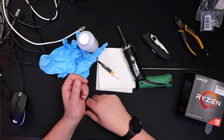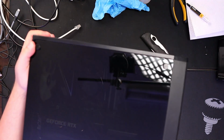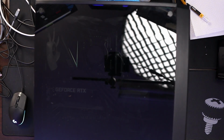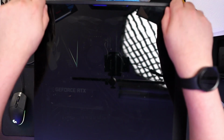All right, let's get started. This computer case has a glass side panel, so we're going to take the glass side panel off very carefully. I'm going to clean up the entire case as we go also, just because it does need a little bit of a dust clean out.